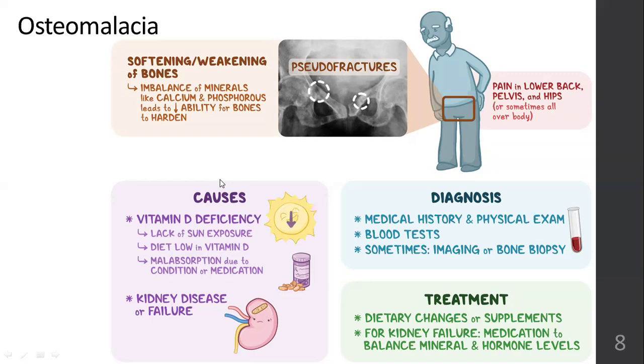Diagnosis: medical history, physical examination, blood test. You can also do a DEXA scan. That is the imaging DEXA scan, dual energy X-ray absorptiometry. A bone densitometer or DEXA scan is done. A bone biopsy can be done. So that's how you can diagnose whether the person has osteomalacia or not.